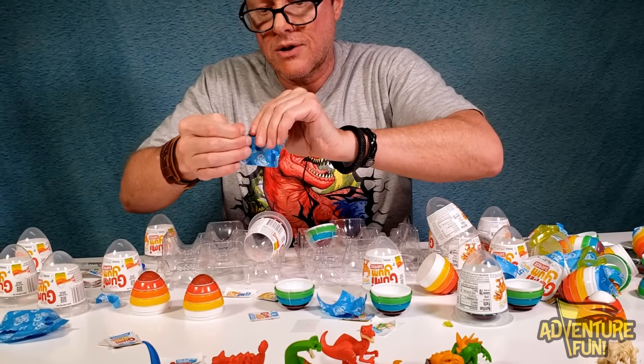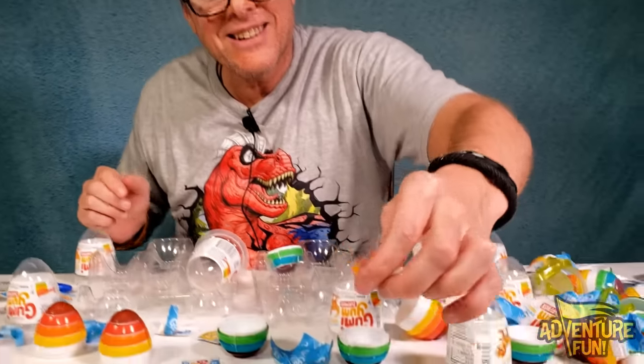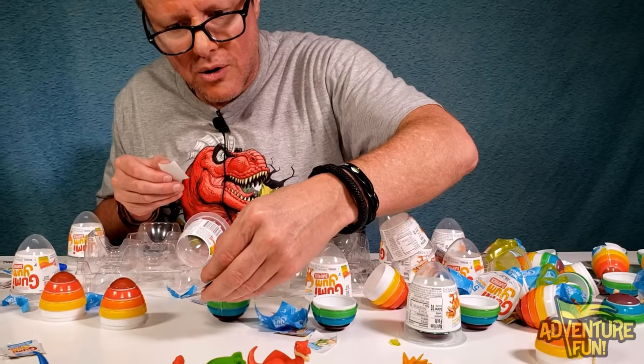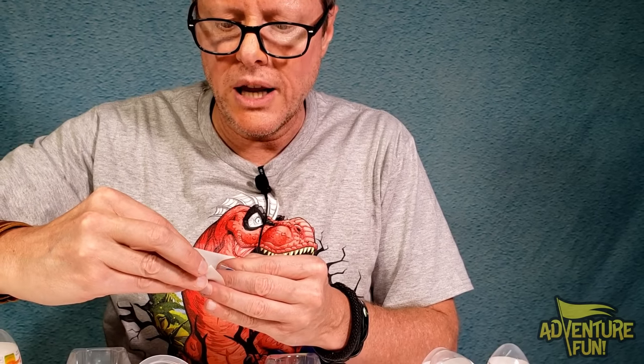Okay, so here's his accessories. Oh, that's right, the shovel. Look at the shovel. Look at the shovel. Yay! That's awesome. Now, wait a second. Oh, here we go. This one is kind of funny. It's like, what do you call a smelly dinosaur fart? An extinction. He's a little stinker.